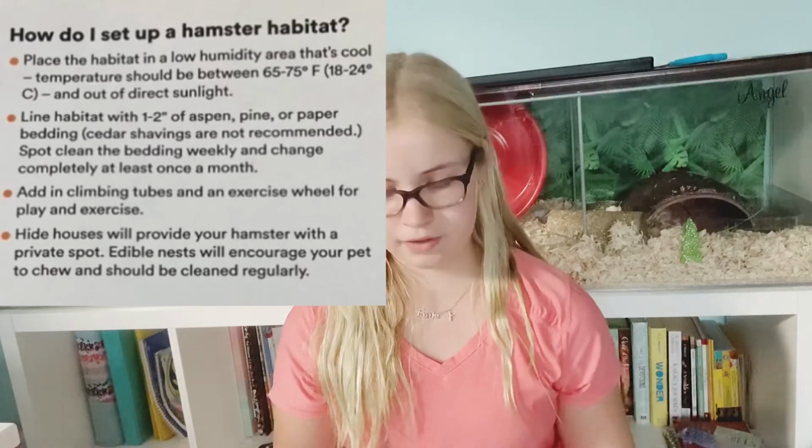That is very not true with the pine. Pine is toxic to hamsters, just like cedar. Cedar shavings are part of the softwood family, as well as pine, and softwood shavings are not safe for hamsters, and you should not have pine, cedar, softwood, or scented beddings in your hamster's cage, as this can cause a respiratory infection.